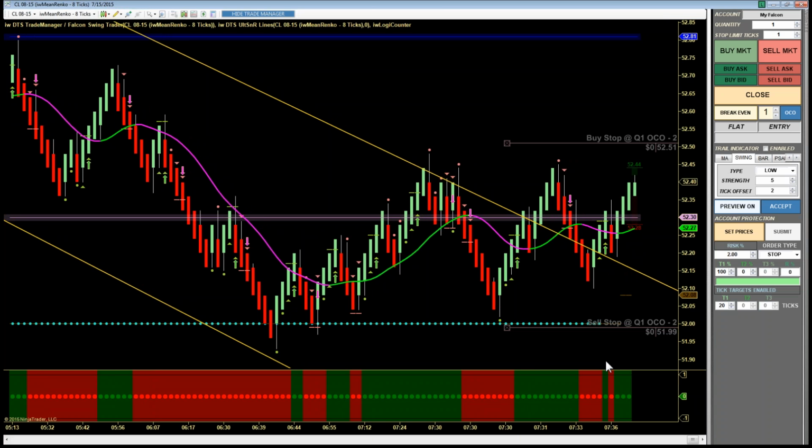All right, here we go. We're getting warmer. Let's see whether or not they can break the top end of this trading range.